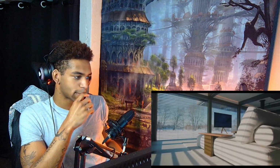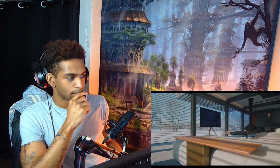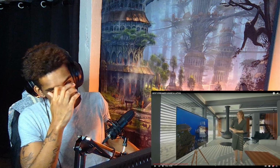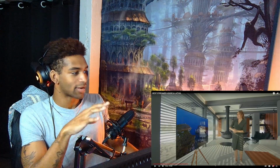Basically, there is that sofa, which I think fits perfectly into the house design, and I love everything about it. Also a table, and you can tell a lot of care. Her and her team put a lot of care into how every piece fits together.